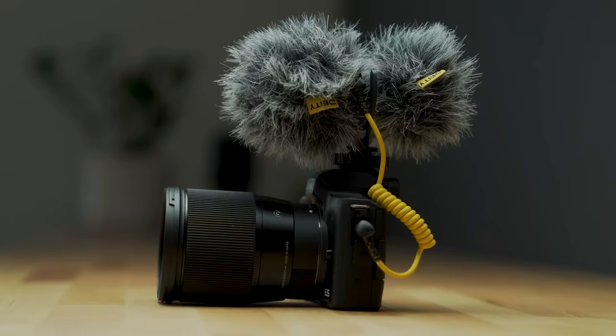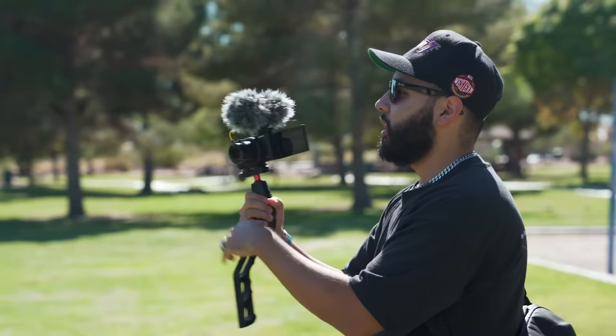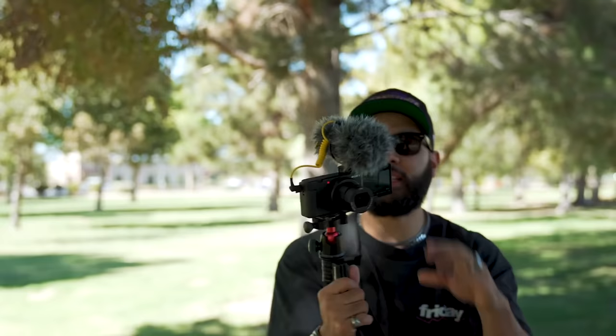The other alternative I would want to point your attention to is the Deity D4 Duo. And that mic is essentially this exact mic, except it has a mic on the back. And so if you're facing your camera and pointing at something else, it's picking up your audio from behind you. And then when you face it toward yourself, then you got that mic as well. I am currently using the Deity D4 to capture this audio that you're hearing right now. And it's right outside the shot.